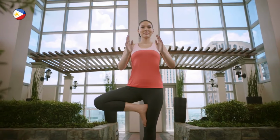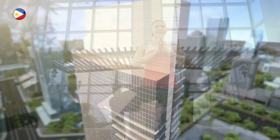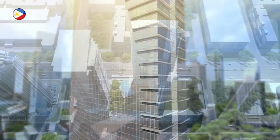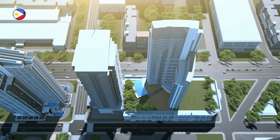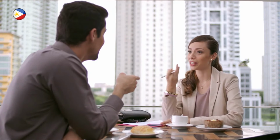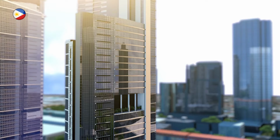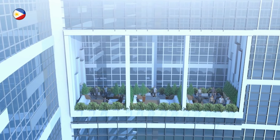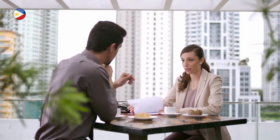One Uptown residence is the perfect abode for the free-spirited. Uptown Park Suites prides itself as being a privileged venue for leisure. Sleek and modern, its sky lounges afford you a place to converge and converse.